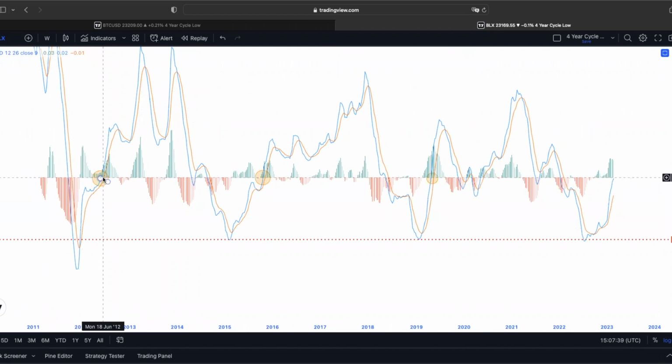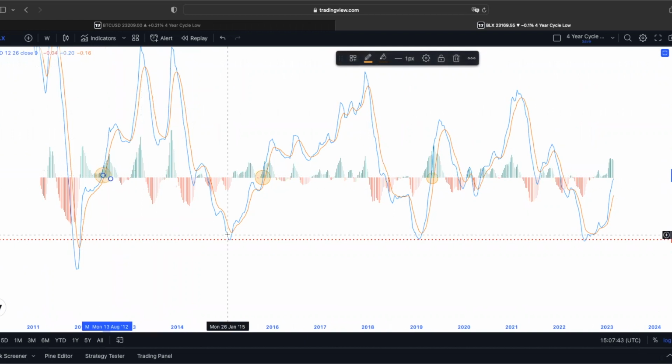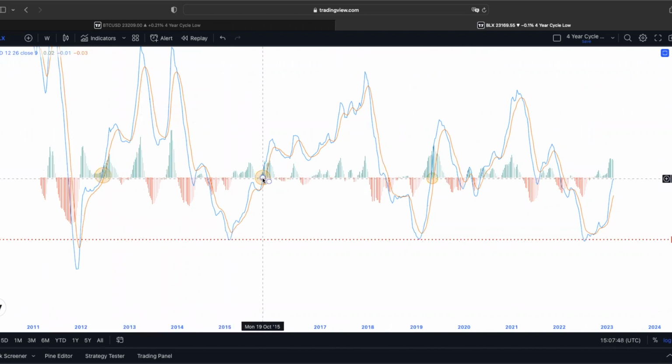Blue line, MACD line crossed the signal line or the 0 line, and then it went on a run. Okay, same in 2015, came down, touched it, went up, went on a run. Okay, again, 2019 went up, went on a run.